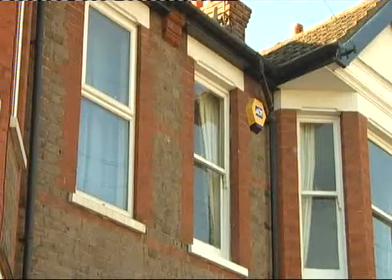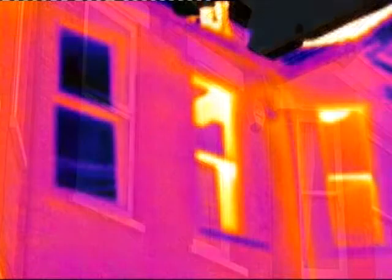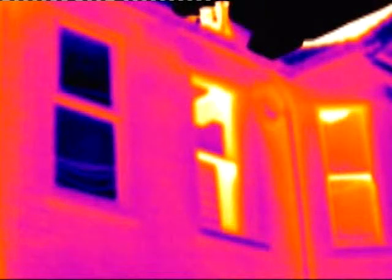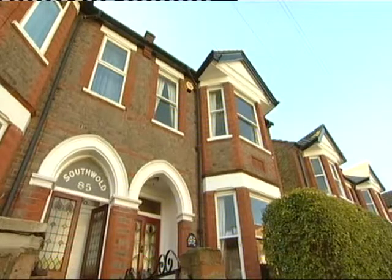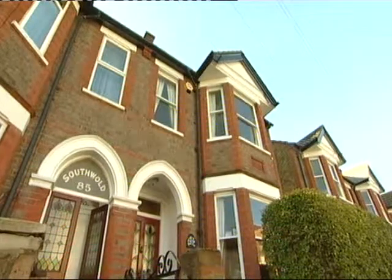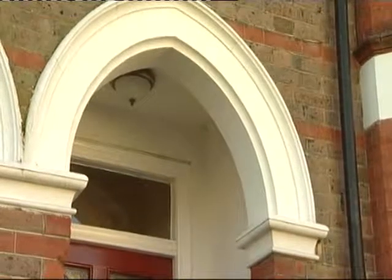And what we have here effectively is heat just coming out through the window into the atmosphere, and all that money that you're spending on energy is actually being wasted. The windows are single glazed and drafty, the walls are one cold skin of brick, hence a gas and electricity bill of nearly £2,200 a year.